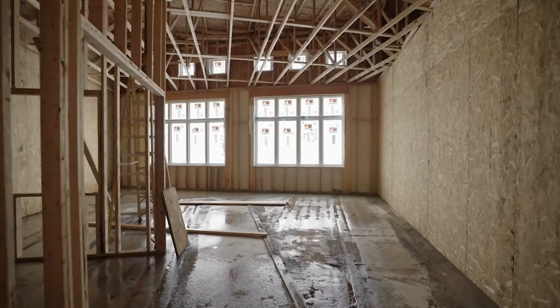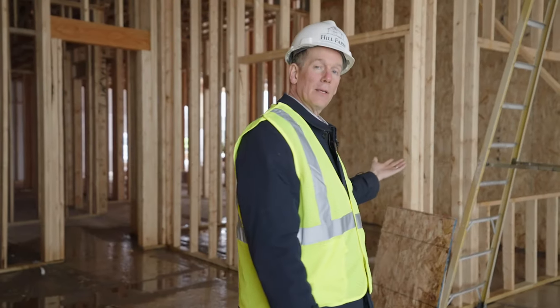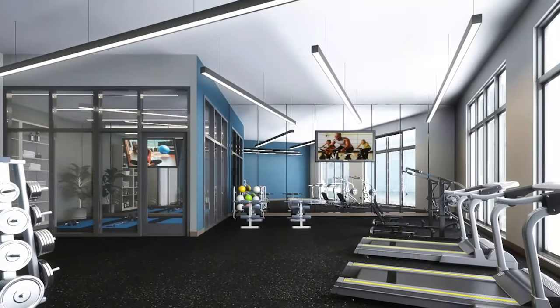Our fitness room is coming together with great windows overlooking our patio space. And behind me is the fitness on demand room. And you just pick an exercise class as simple as Netflix.